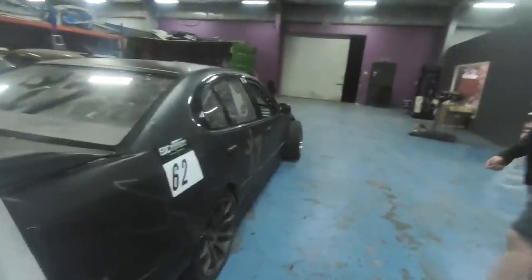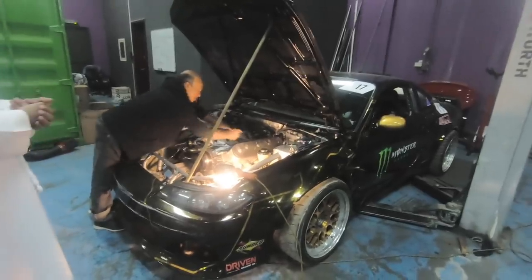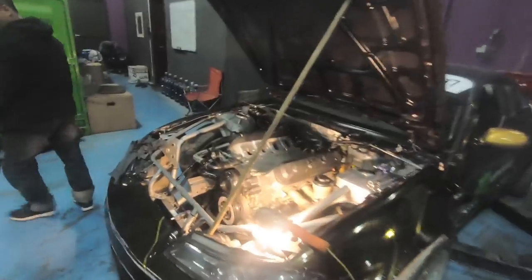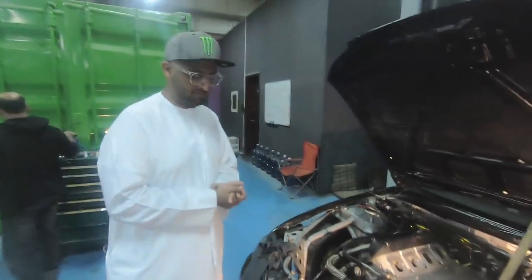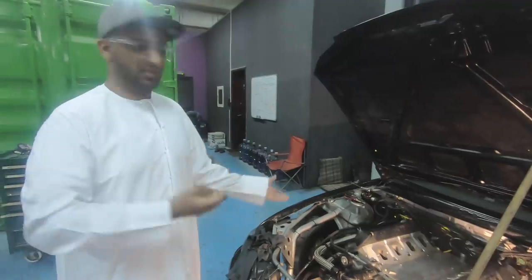So we've got a car over here. We're going to talk about it a little bit later on, but we're not going to show it. Then we're going to go to the car that did take first position yesterday at the Emirates Drift Championship, and already the engine's going out. The engine's coming out the next day. I don't know what happened. Remember, after the one more time, something happened. We're just going to take it out and check it out. We have a few spare engines. If it needs to be, we'll just put one in.